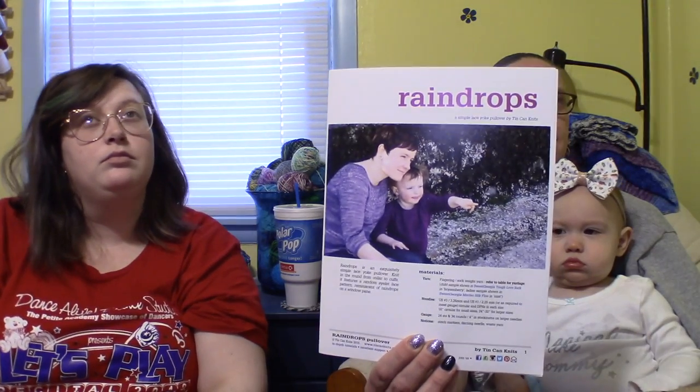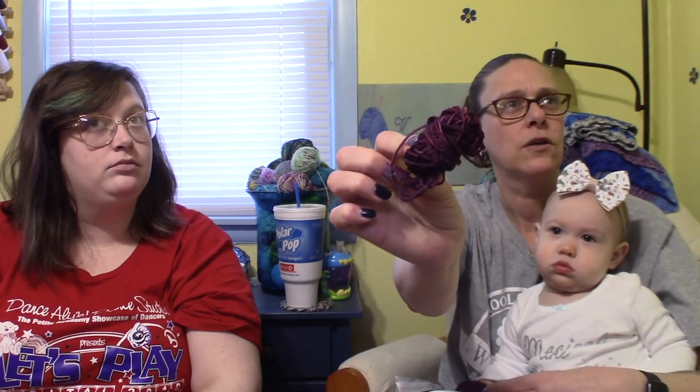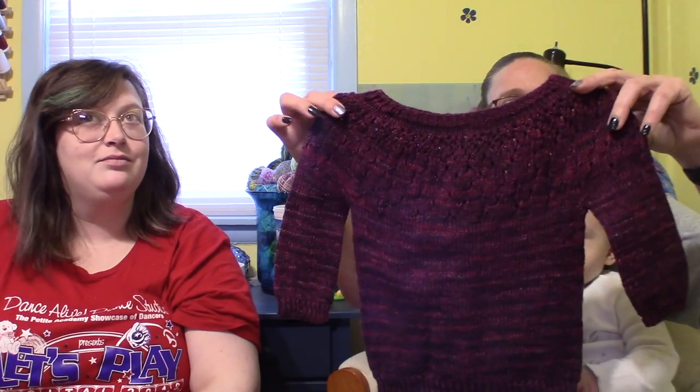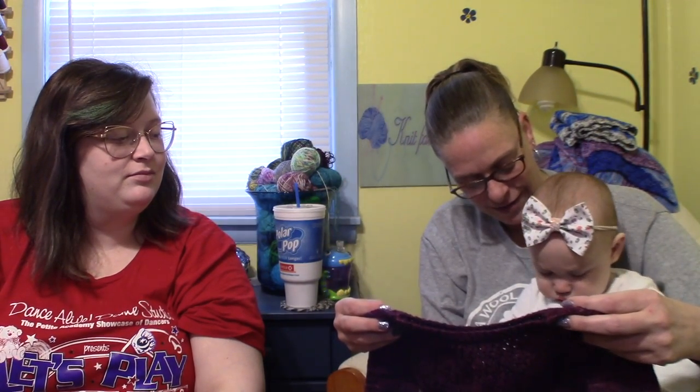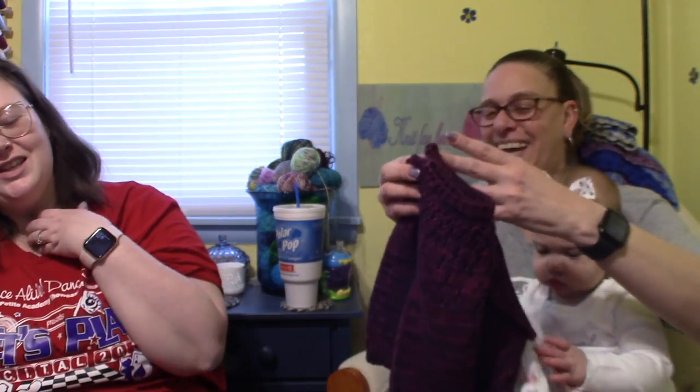I was working on the Raindrops by Tin Can Knits. She's like, where'd that come from, Grandma? This is what the yarn looked like. And here's the finished sweater. That's really pretty. Isn't that beautiful? Do you like your new sweater? She's like, what else you have in the bag? What else is in there?